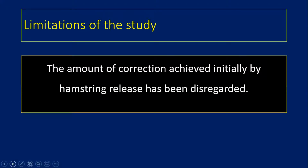So the limitations of the study would be that the amount of correction achieved initially by the hamstring release has been disregarded. They have mentioned the correction of fixed flexion deformity in the early post-operative period. However, the rate of correction, which is 1 degree per month, and the total correction, which is around 15.5 degrees on average, they have mentioned in one place that it is the initial early post-operative period correction, which does not include the correction which might have been achieved by the hamstring release. So this might be the reason for the higher rate of correction.